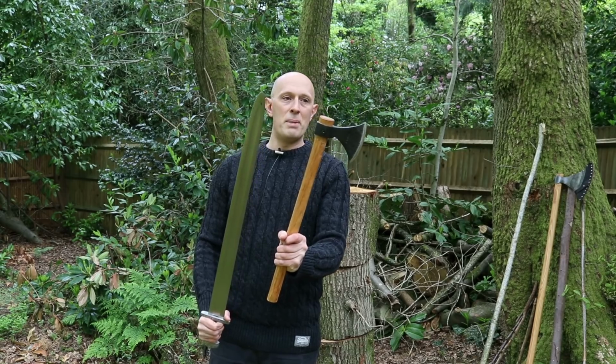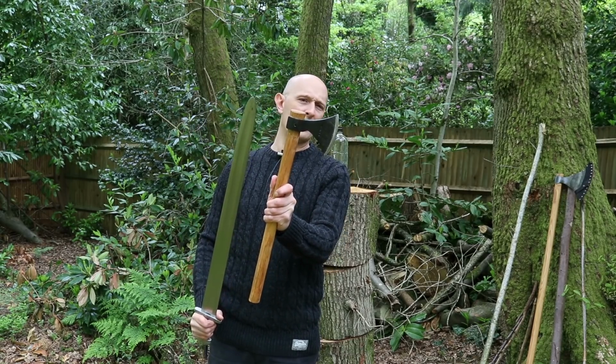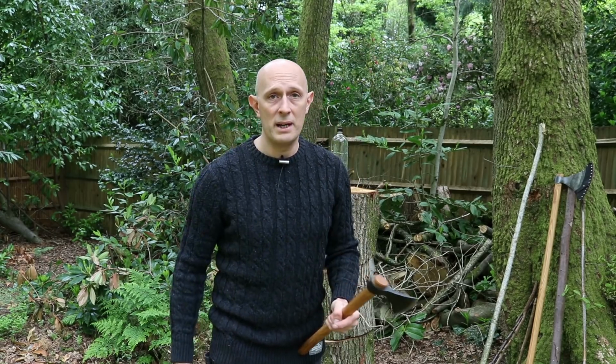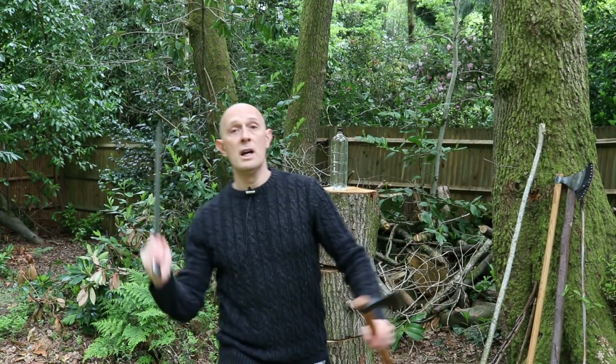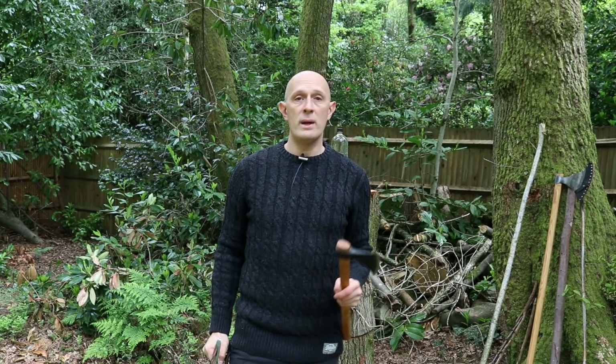The axe, in comparison, you can see how much edge it's got, a few inches. Okay, I think that's maybe about 5 inches, which is a tiny portion of the edge compared to the sword. Now, when you're actually fighting and you're moving around, your opponent's moving around, and the distance is changing all the time, so you can't always dictate where you hit the opponent.